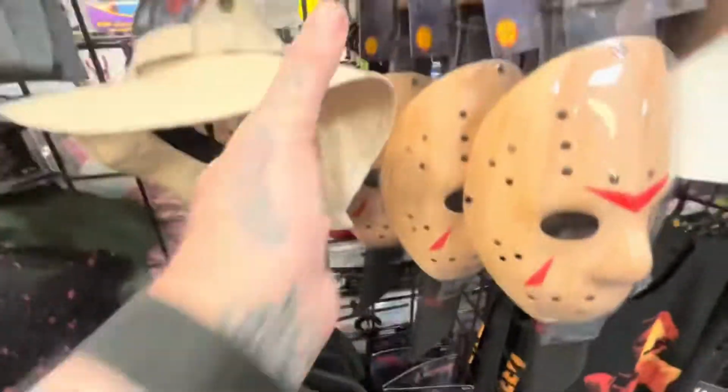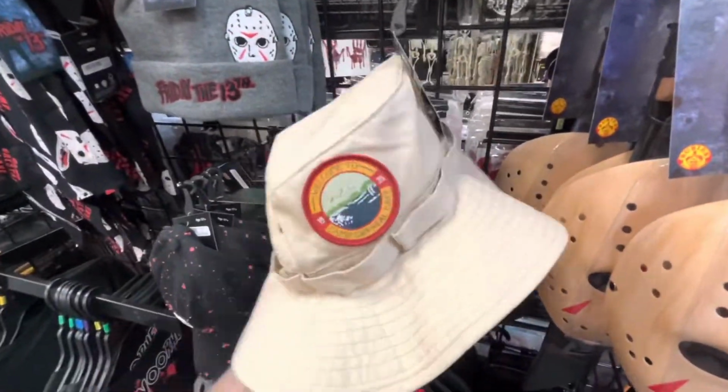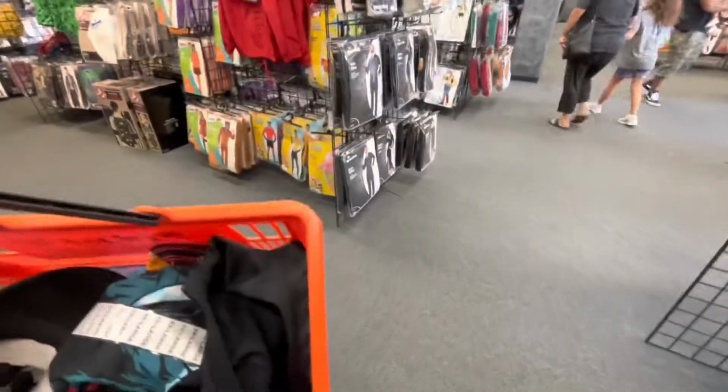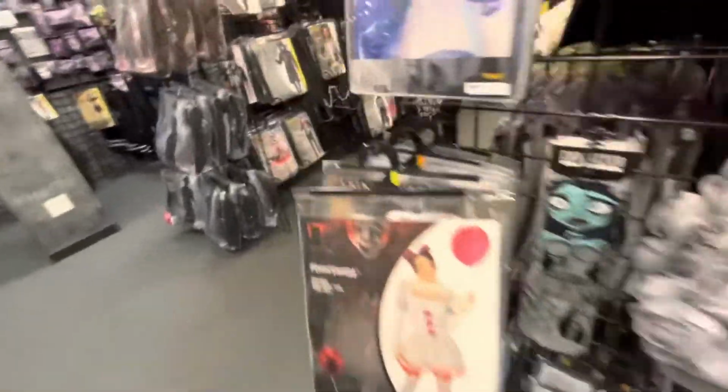This hat I showed in the last video, but it's hilarious. It's like a fishing hat. Camp Crystal Lake. You're all doomed. I think we've pretty much done everything apart from buy the counter. Is there anything else I want to get? I'm just going to look at there.